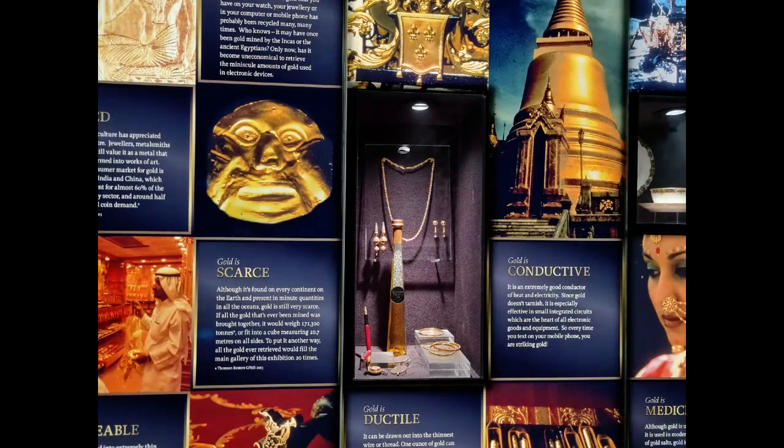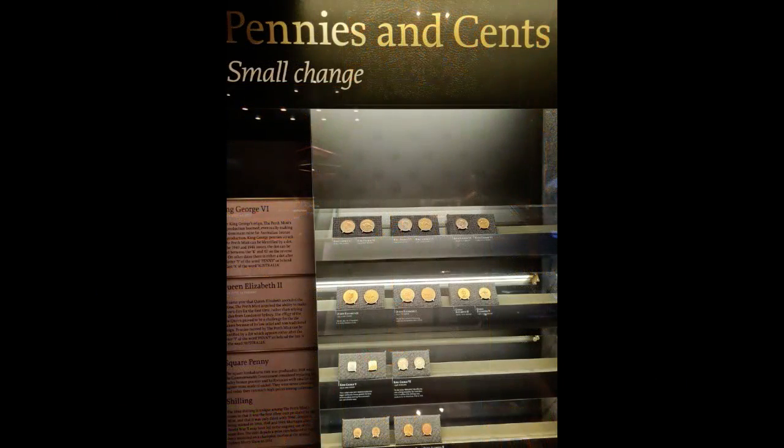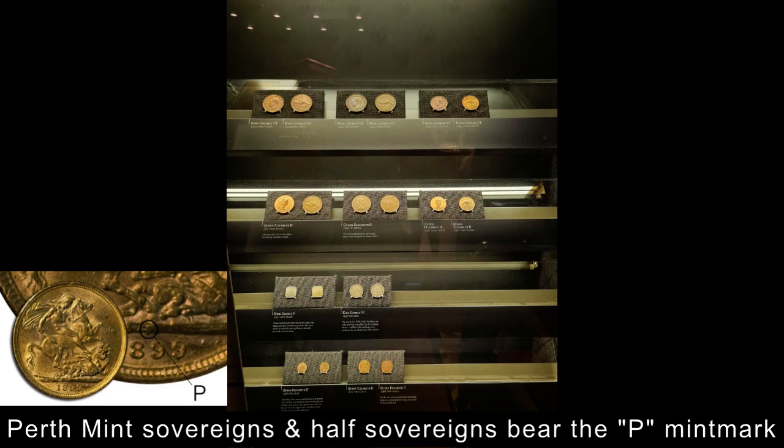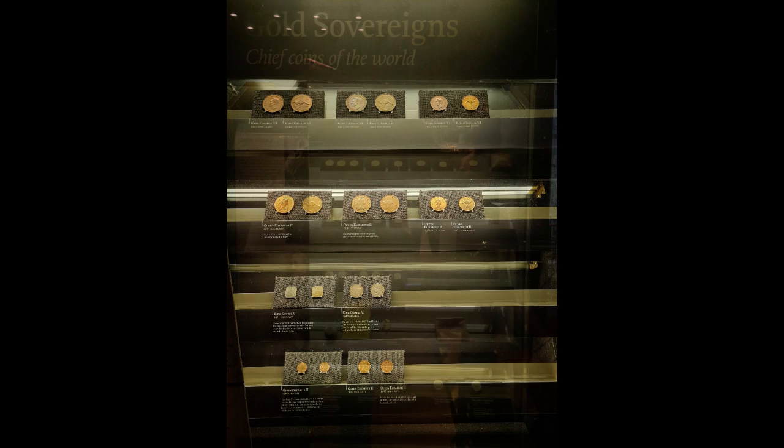After the gold pour, it was back into the museum to see their collection of coins and bullion produced by the Mint, including full and half sovereigns, and its bullion coins and bars. During its time as a London branch mint, it produced 106 million sovereigns and 735,000 half sovereigns for use in Australia and throughout the British Empire. Up until 1983, the Mint produced many of Australia's lower denomination coins.